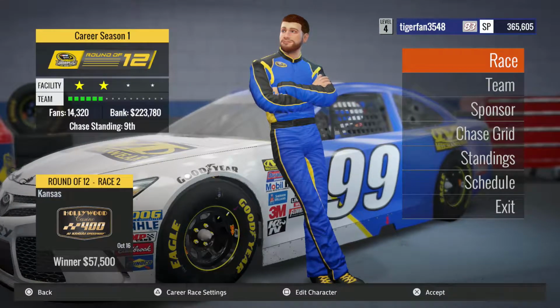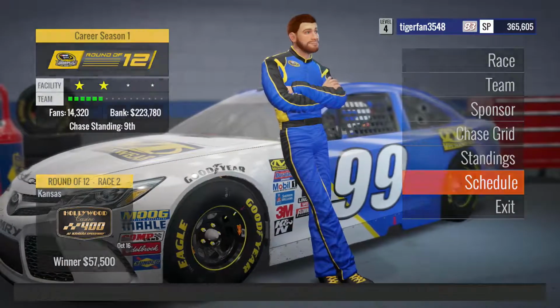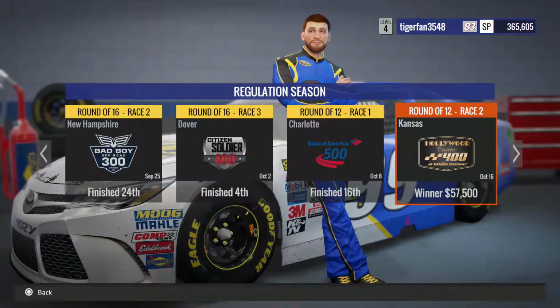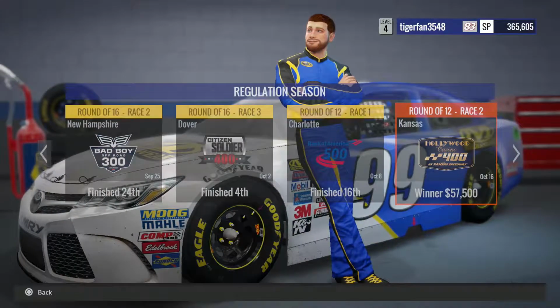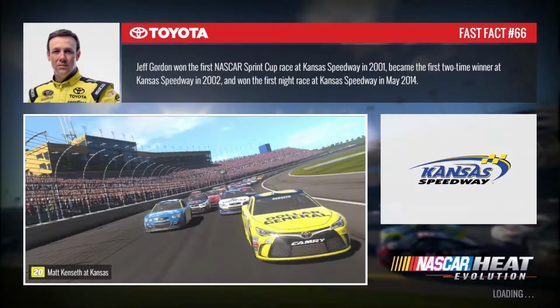Kansas is going to probably be the down track for this round. We finished, where did we finish? We finished 16th at Charlotte. So there is potential to do well at Kansas as well. But we'll see what happens.